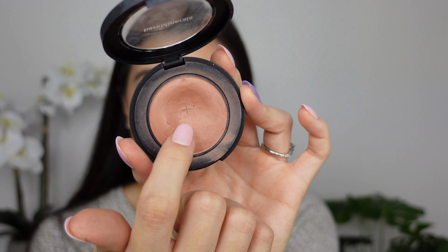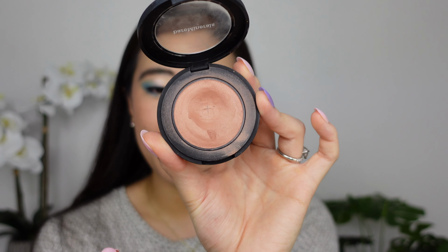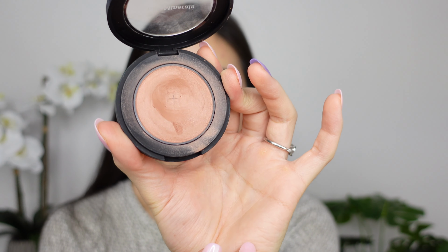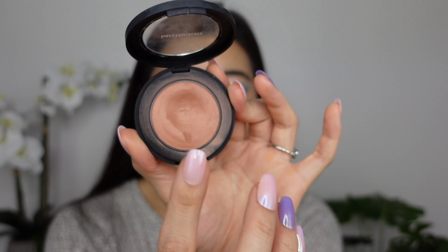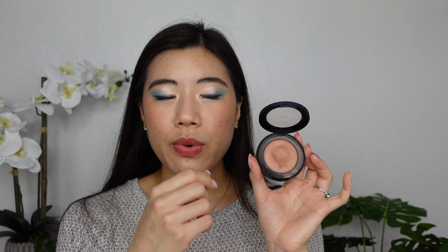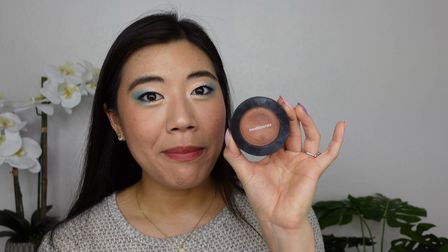But yeah, here's the pan. You can see it. Oh no, I scratched it. That doesn't count. So as I was saying, you can see kind of a little plus in the waffle pan that's underneath here. Sometimes I use this with a stipple brush. Sometimes I just went in with my fingers and pat it in like that, which is most of the time.